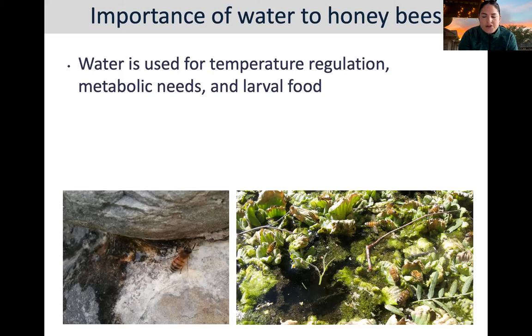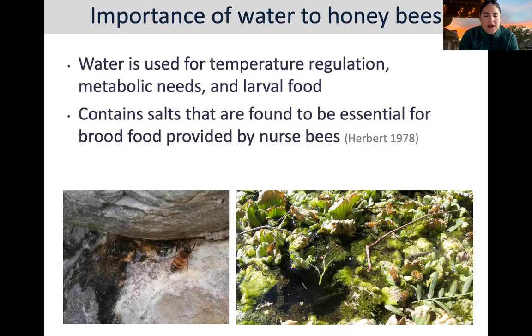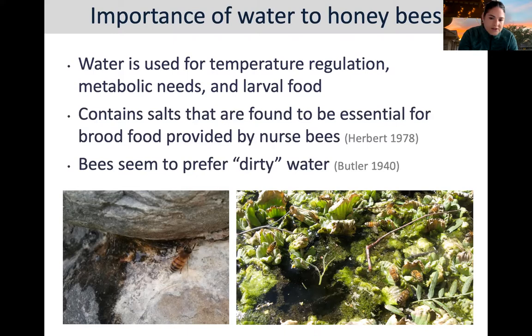Water is used for temperature regulation, metabolic needs, and the creation of larval food. And it contains salts that are found to be essential for brood food provided by the nurse bees. And they prefer dirty water over clean water. So it's not surprising that they might go to your swimming pool instead of your very clean water faucet. And that's because the water in the swimming pool can have some minerals that the bees actually need for their metabolic needs.